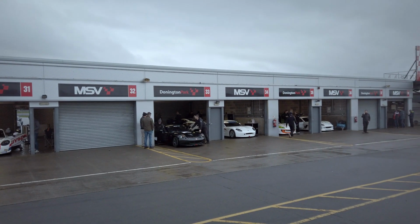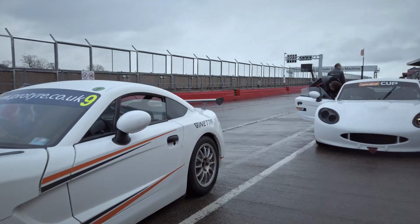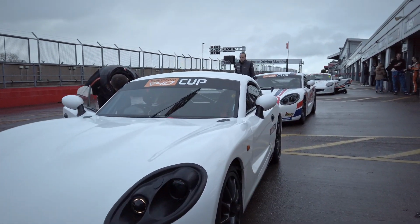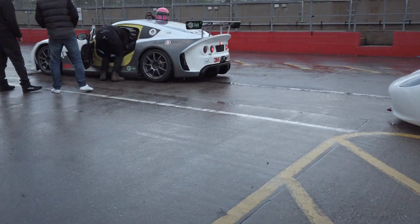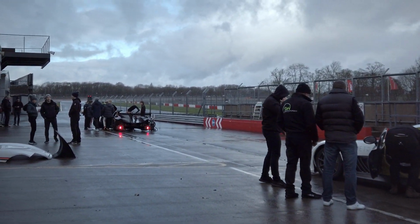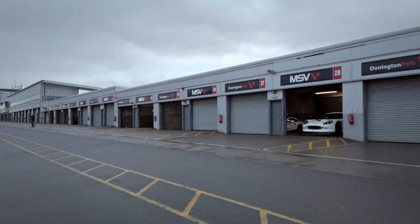It's a Ginetta track day. If you don't know, Ginetta is a British company that is engineering and manufacturing race cars, from rather simple ones that you can drive on track or common road, they are road legal, to top LMP prototypes. And they run several really competitive single make championships as well. And because it's a Ginetta track day, no other cars will be on track.